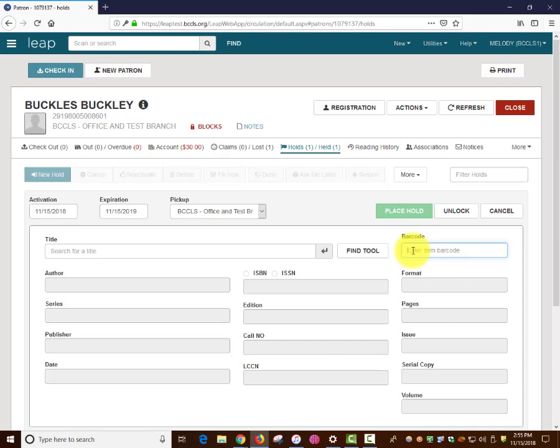Situations when holds might be applied to a specific copy of a title include specific volumes of a multi-volume item, if a patron wants a DVD with the special features but not all versions of the DVD have the special features, or placing a hold for a courtesy or pay patron on a copy that library owns, since those card types are only allowed to use the library they are registered at.